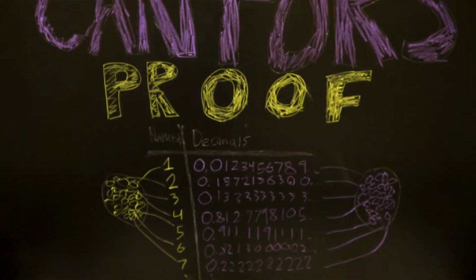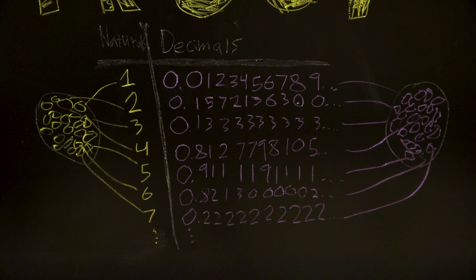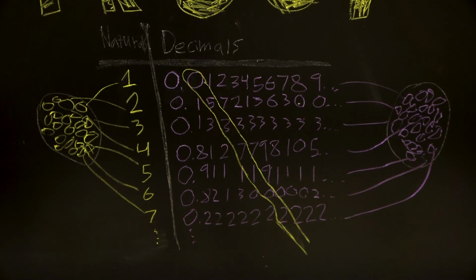Suppose we have found a way to pair up all the natural numbers and the decimals between 0 and 1. No matter what, at the end of the day, there will still be decimals that aren't paired up with natural numbers. How do we know? Where is this missing decimal? Well, as the argument goes, we can look down the diagonal row of this table to find it.